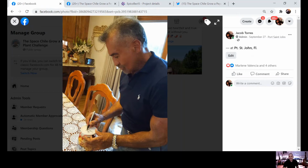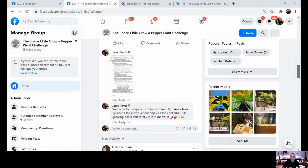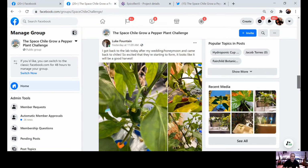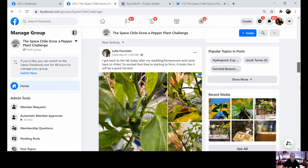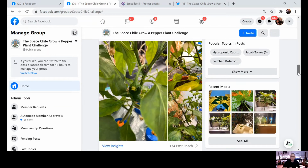And I put them into this challenge where I will send seeds out to whoever asks for them, and then I'll send the information, and they participate in the challenge and help grow Space Chili 2. What happens is we get tons of participation, individuals from all over the world. Here's one from Luke Fountain. He's in the United Kingdom.